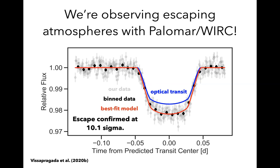Was there a question? Yeah, wouldn't the time of the transit change too? I mean, it looks like the time of the transit shown in the data doesn't change, but if you're looking at the whole gas atmosphere, wouldn't the time change too?